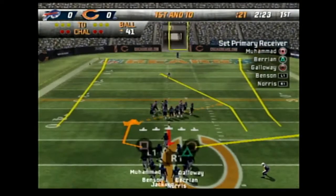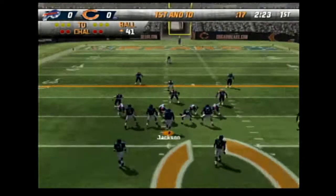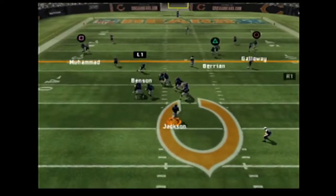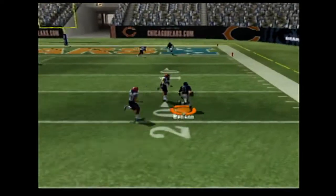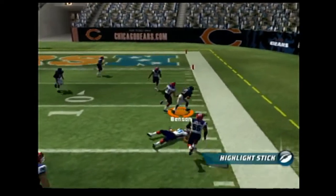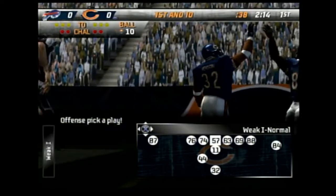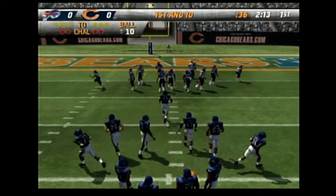First and 10. Ball on the 41-yard line. The Bills line up in a 4-3. Gets rid of it. He finds his man, the 20, and he is bumped out of bounds at the 10. He saw a linebacker trying to cover his running back, and he knew he had a favorable matchup. They need 10 for the touchdown.